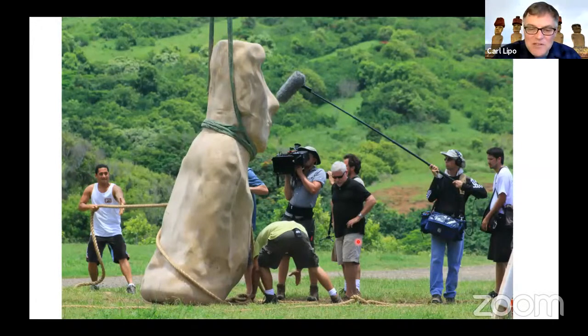A lot of time constraints and stuff. And it was a challenge. It's certainly a challenge because moving a statue in a standing position may seem like, well, maybe they did it that way. The actual reality of doing it was tough.